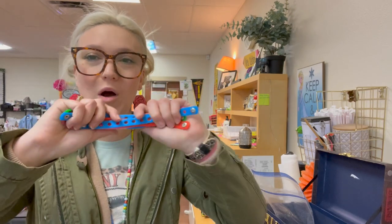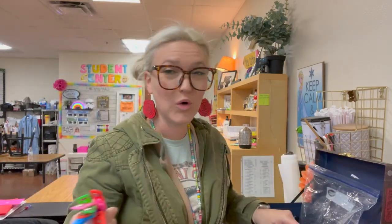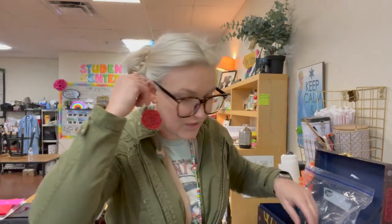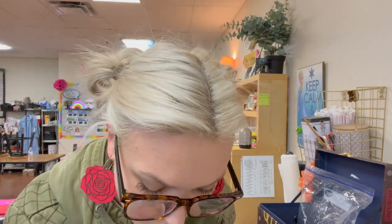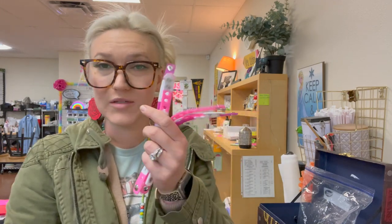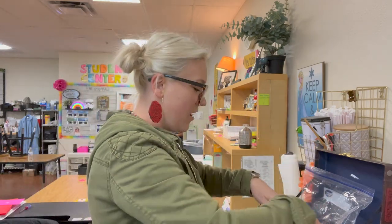So if they want to purchase treasure box, it's 40 dojo points. They can spend 40 points on the bracelet and then another 40 points on the Croc charm, or they can do one at a time. I always tell the kids, if you have Crocs, skip the bracelet. But if you don't, then get the Croc charms. So anyway, that is how I've kind of boosted up my treasure box.